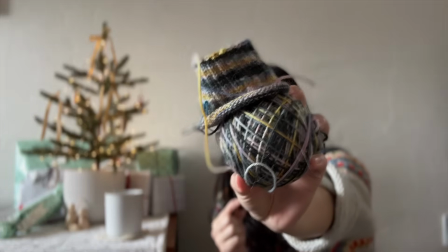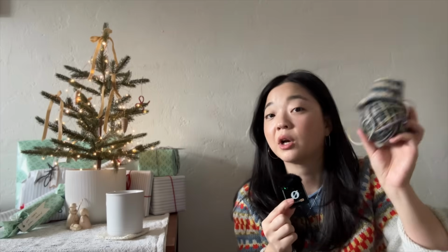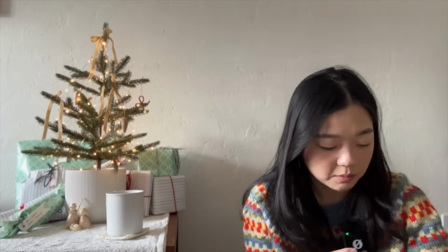All right, 2 more works in progress. One is a pair of socks using that same Meilenweit Lana Grossa yarn, but this time these will be for me. So these are honestly just going to be a toss in my bag, ready to work on whenever, a go-to type project. So I'm going to put that back in my purse.